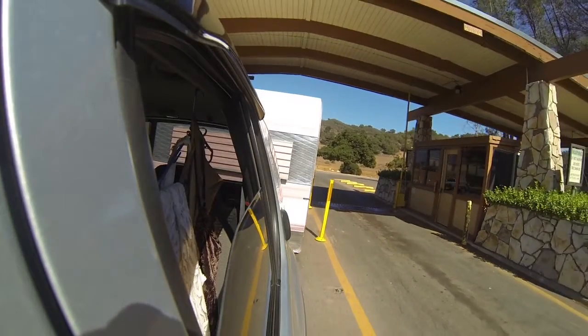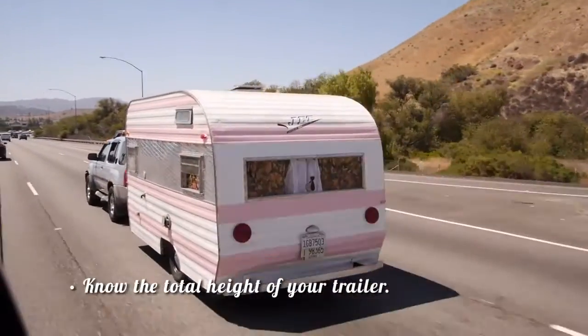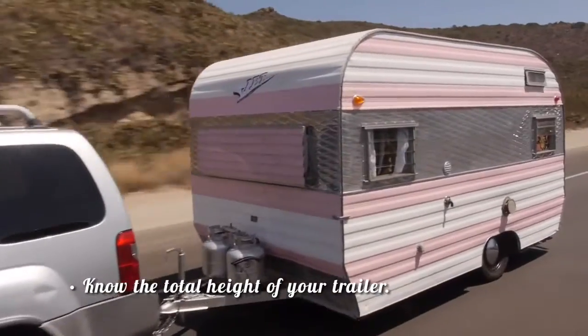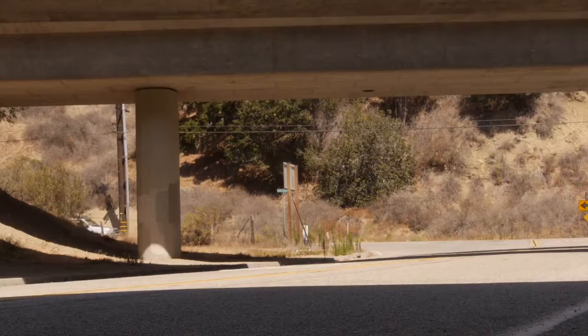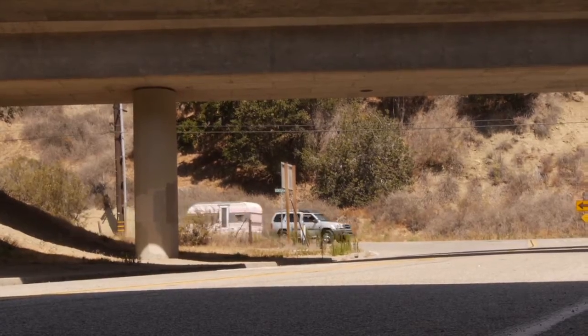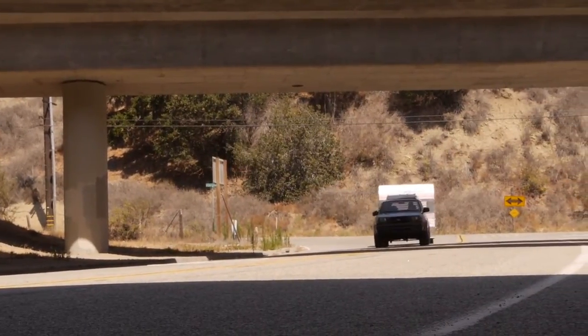Generally, vintage trailers are not so large that you have to worry about clearances at overpasses or tunnels, but it's always best to know the total height of your trailer just in case. Try to avoid towing the trailer in high winds. If the highway patrol is reporting a high wind warning for high-profile vehicles, it's best to stay off the road until the warning is lifted.